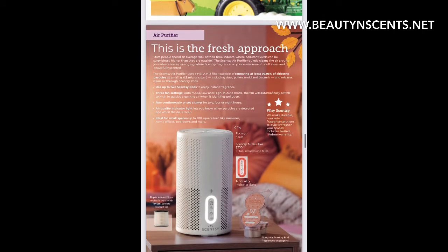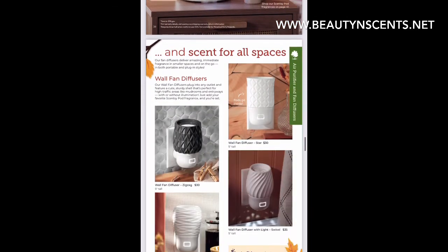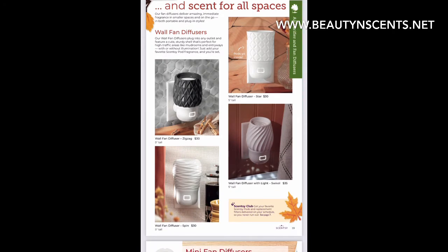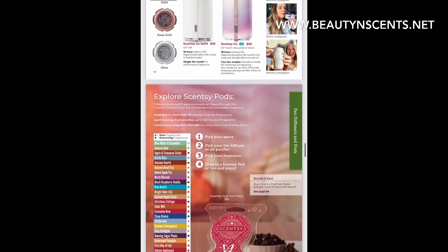Our air purifier is a big hit. People are loving it. It works so well. And now that we're really conscious about our air, this is something that we are really proud to be able to provide to our customers. So that's awesome. Our fan diffusers, gotta love them. And they have more. There's that one with the light. And there are still some that don't have lights. Mini fan diffusers and the Scentsy Goes, all still really good products.